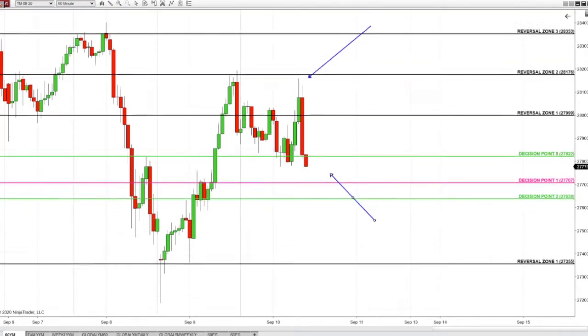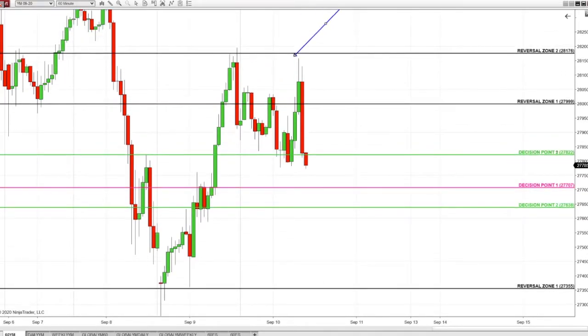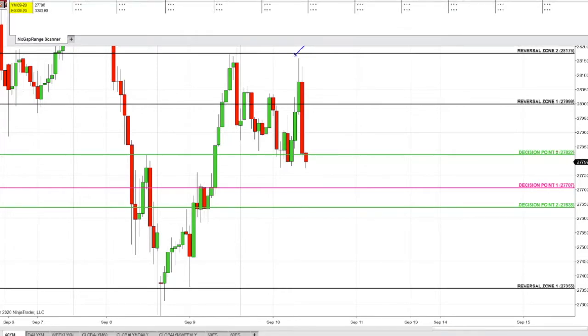All identified days in advance. This is a stunning institutional buy zone, and this is a stunning institutional day trading sell zone. So if you know days in advance where your buy and sell zones are, with the power of the software and the power of the scanner, it's stress-free trading. Correct?